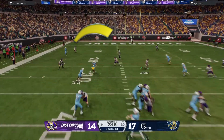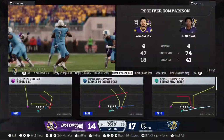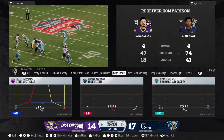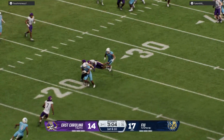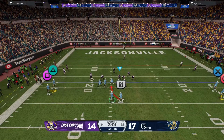Second down, they'll go to the air. That's caught. It's McNeil. And he's brought down after a nice gain. Man, it's players over plays, isn't it? Like, find your guys, find your matchups. They keep finding him on this drive, and he keeps delivering. That's a really good job by the play caller.